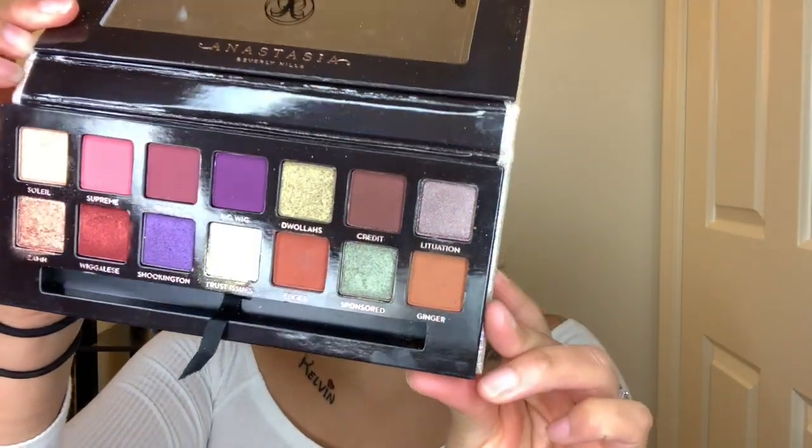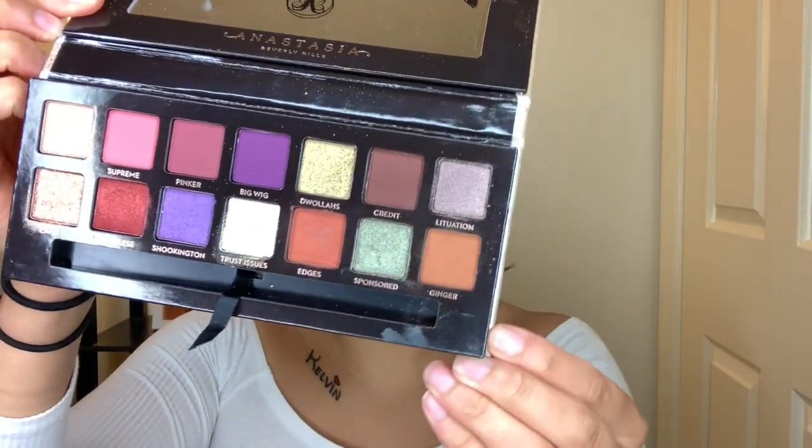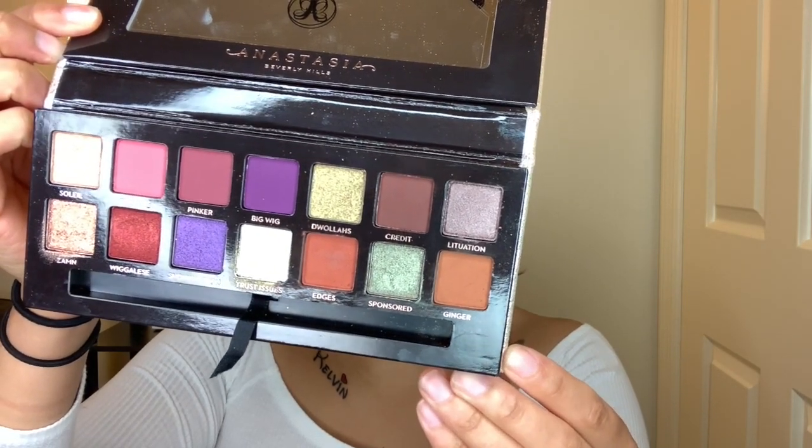Like, look at these colors. I dipped into them a little bit already. I did an eye look about a week ago with this palette, and gorgeous. The colors blend beautifully. The shimmers are beautiful. The mattes are beautiful. It's just such a unique palette that I just had to get it. And I was so inspired to create 1,000 looks for it. So this is what we're going to be using today.